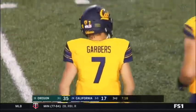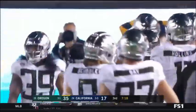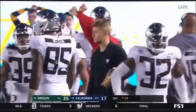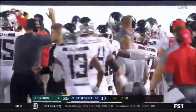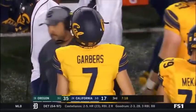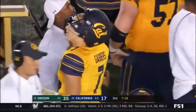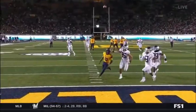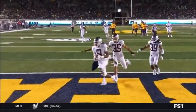Now they're exchanging turnovers. Not a smart choice by Garbers. He was throwing into triple coverage there. They tried to create that mismatch with Hawkins. Didn't work out. Garbers, you have to read the secondary a lot better. There were 3 guys covering him here, and then he overthrew him. You just can't do that.